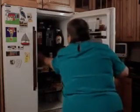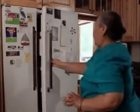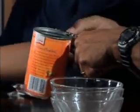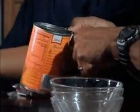Check expiration dates and shift your stored supplies into everyday use before they expire. Remember to replace these supplies on your next trip to the grocery store. If the power goes out, use food from the refrigerator first, then your freezer. And be sure to have a manual can opener on hand, something that doesn't require electricity.